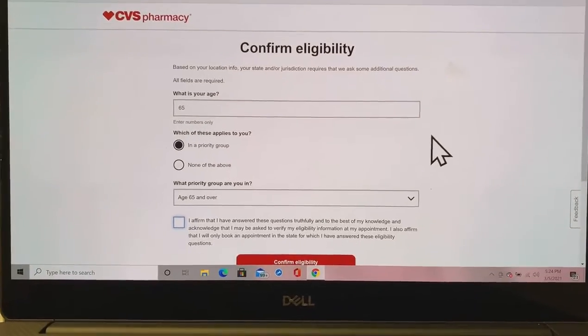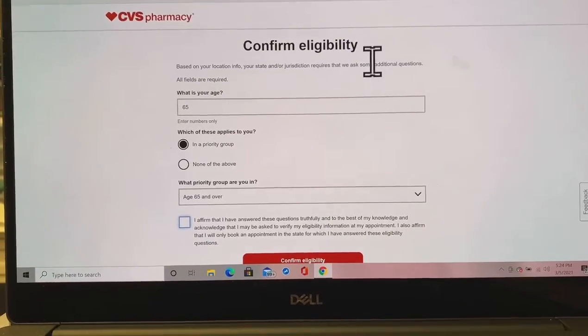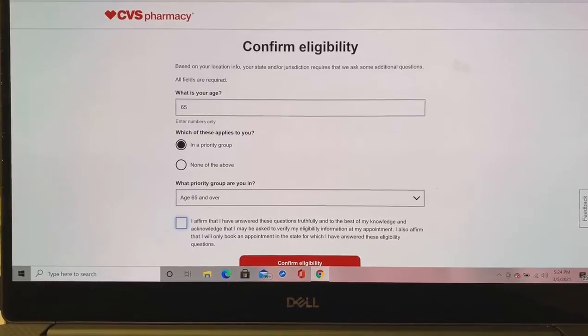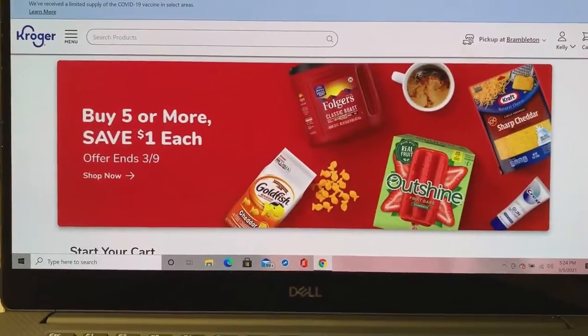They're not always appointments. You may have to come back over and over again to finally find an appointment. But the vaccine is getting out there, and we're finding more and more pharmacies having more and more of it.